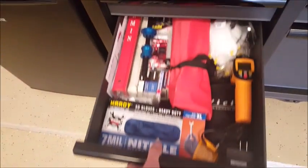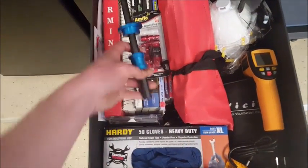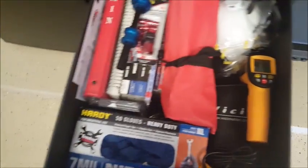Moving down to the bottom drawers, over here is kind of like, not necessarily my junk drawer, but basically all my automotive books and electrical books. This is an oil pump primer for small block Chevys and stuff like that. Just some air hose adapters.